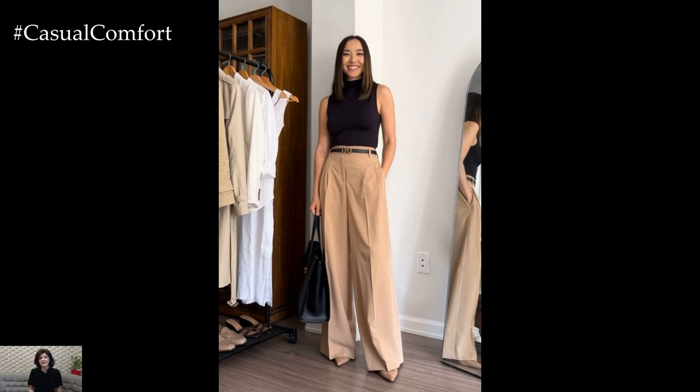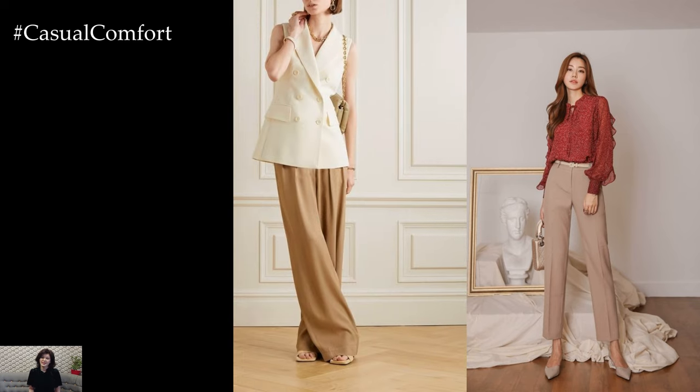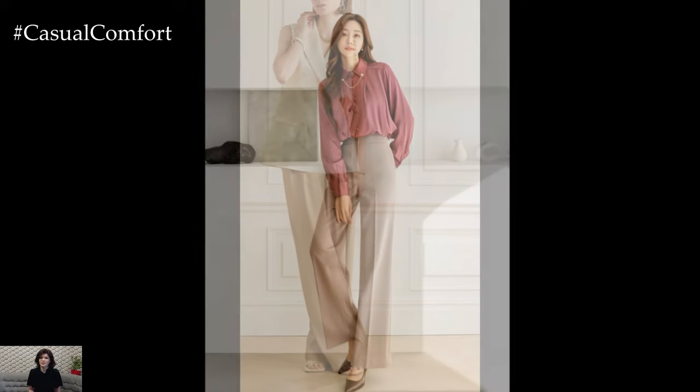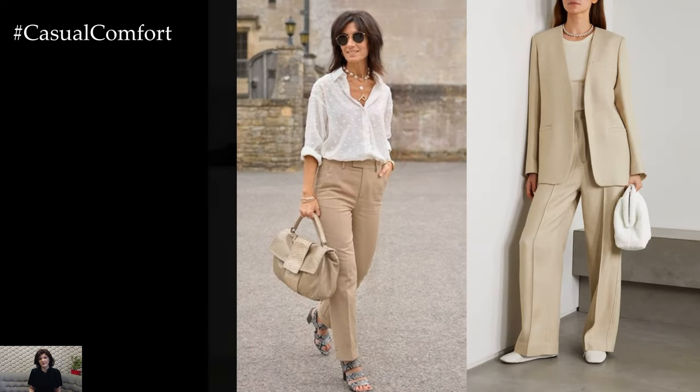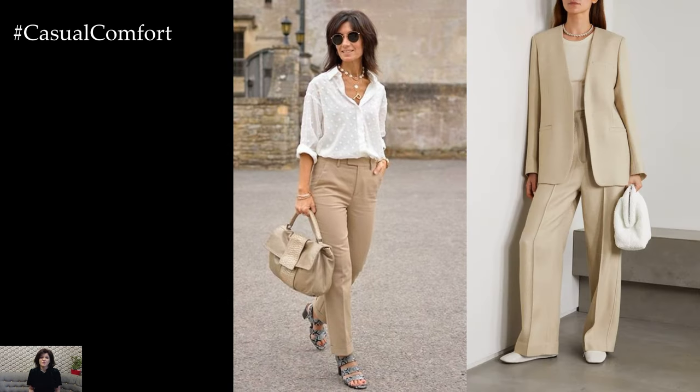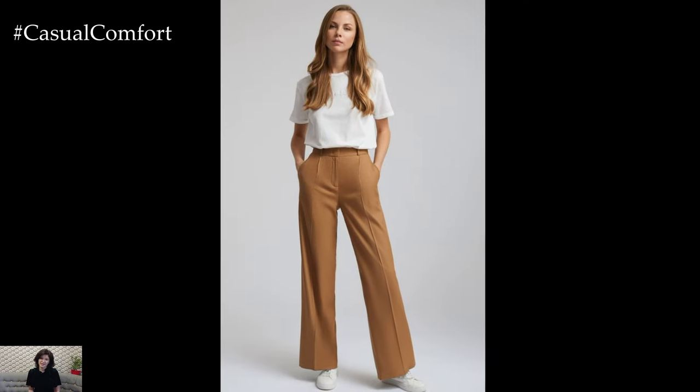For a more elevated and refined look, pair beige pants with a silk blouse or a cashmere sweater in a neutral or soft pastel hue. Tuck in the top to define the waist and add a belt for a polished finish. Complete the ensemble with pointed toe heels or ankle boots, a statement handbag, and minimalist jewelry for a chic and elegant outfit that's perfect for dinner dates or evening events.